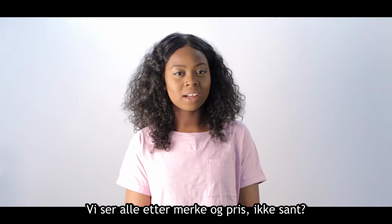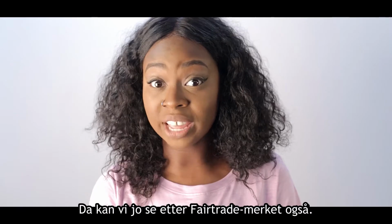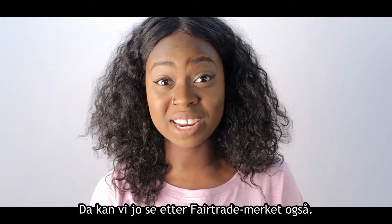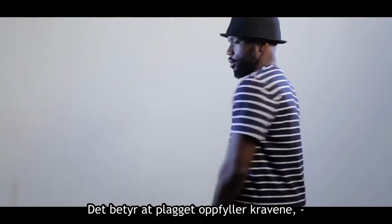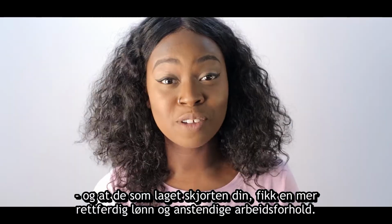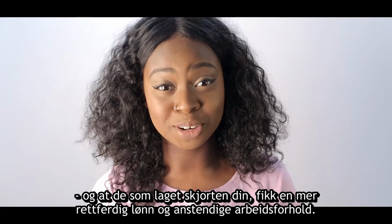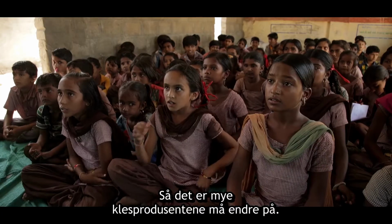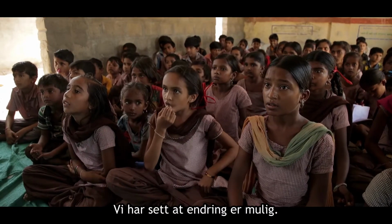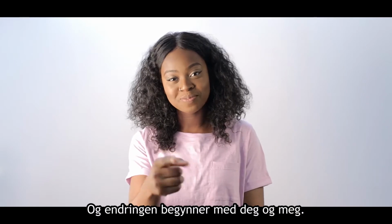And as well as that, we all check the labels for the size and price, don't we? Well, we can check for the Fair Trade mark too. This means that that piece of clothing meets all of the standards, and that the people involved in making your new favourite shirt got a fair deal for their hard work. So there's much to change for the people who make our clothes. We've seen that change is possible and can happen, and the change begins with you and me.